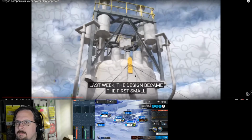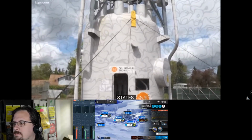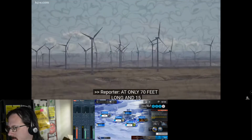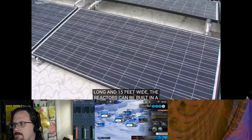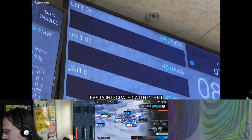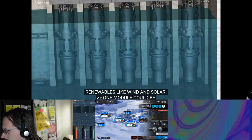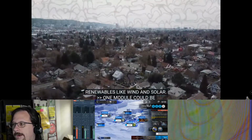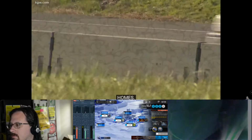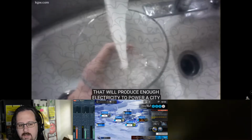At only 70 feet long and 15 feet wide, the small nuclear reactors can be built in a factory and then shipped out to utility companies across the globe. The design allows it to be easily integrated with other renewables like wind and solar. One module produced 60 megawatts electric. That's enough for about 50,000 homes. The company's first project is a small-scale nuclear plant in Idaho, made up of 12 modules that will produce enough electricity to power a city close to the size of Portland. But not only can the modules power homes, they can help produce hydrogen for hydrogen fuel cars and drinking water for communities that need it.